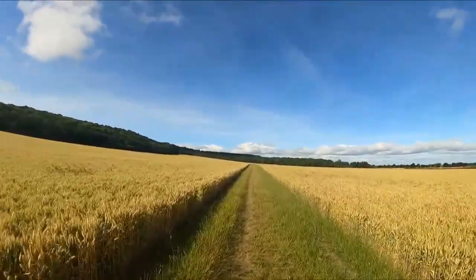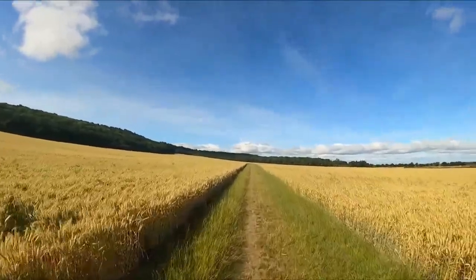Beautiful blue sky. I feel like a real Theresa May running through fields of wheat.